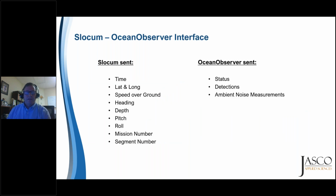We've done a fair bit of work and thinking about how to interact with the mission computer on the glider. One of the key things we've learned as we've gone forward is that it's really important that the metadata associated with the vehicle be recorded with the acoustic data. By the way, this list that I'm presenting here isn't complete; there's some proprietary stuff that we're doing that goes beyond this. But the key thing is we send a bunch of metadata about the Slocum over to the OceanObserver to be recorded with the acoustic data. Then we send some information from OceanObserver, detections, ambient noise measurements, and status information, back to the Slocum. The Slocum can use that to make decisions, act autonomously, or send that information on to stakeholders and decision makers ashore.